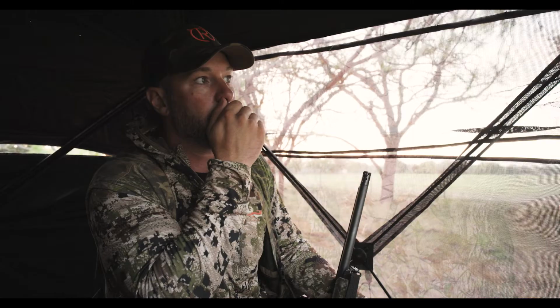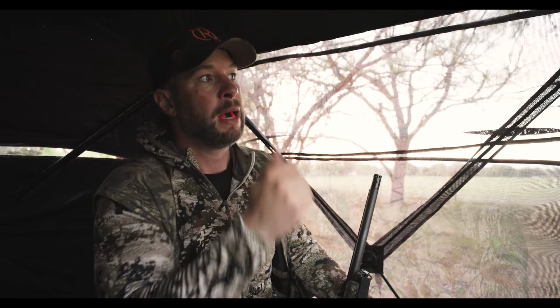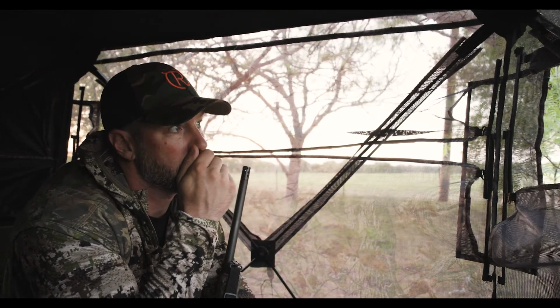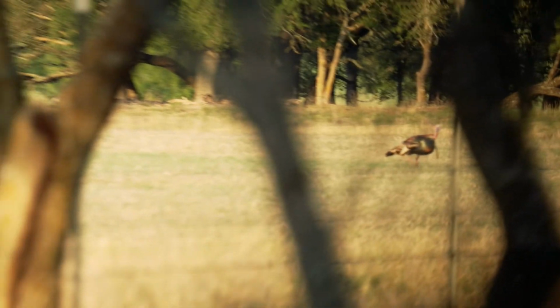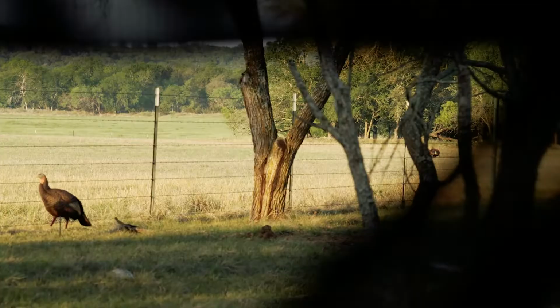We're working this tom across this giant hay pasture, and all of a sudden, about 200 yards to my left, another hen is out there yelping, and she is hot. So now at this point, I'm competing with a real life hen. This is gonna be a true testament to my calling abilities. So I guess this tom likes my calling a little bit more than the real hen, so we're starting to win that battle. He's working his way closer and closer to us and gets about 75 to 100 yards out.